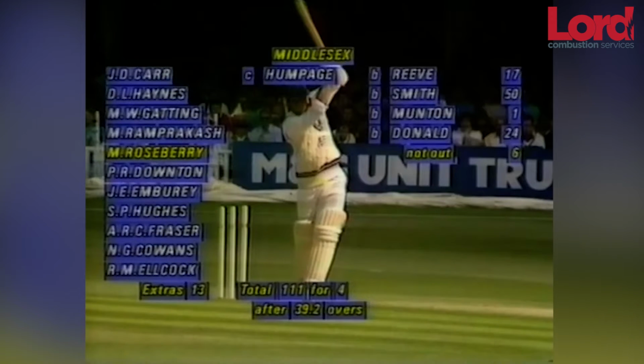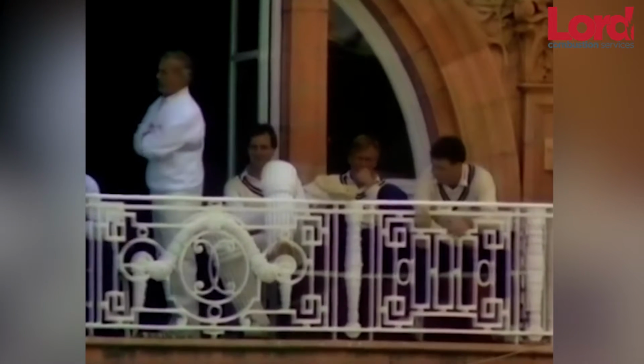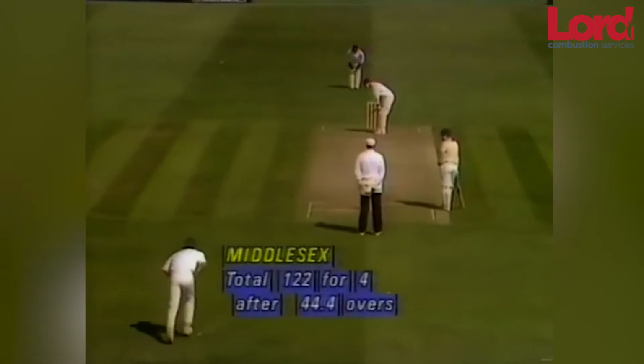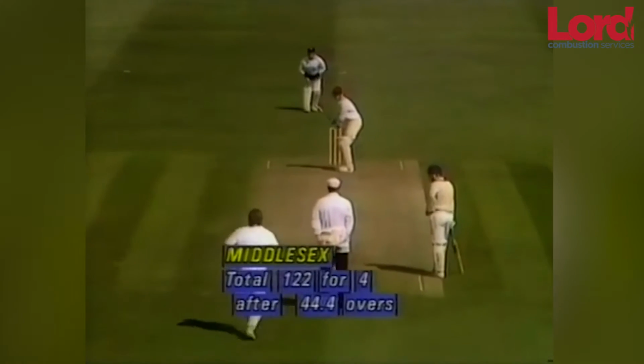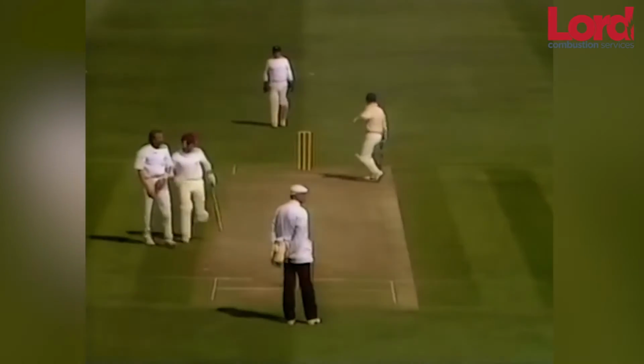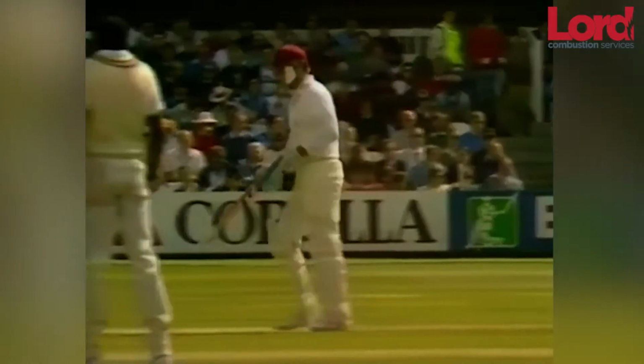New batsman, Paul Downton. Next man in will be John Emburey. And Middlesex still can't get that run rate up to 3. That's a fine shot. It's the first one that Donald has dropped even remotely short, and that was smacked away in front of square by Roseberry. Splendid shot.